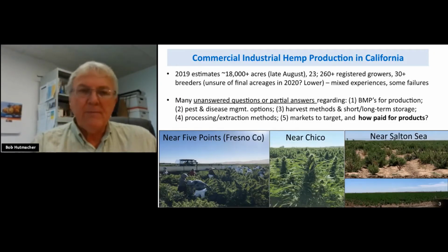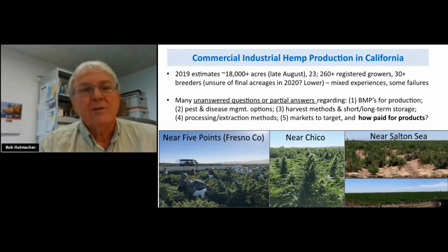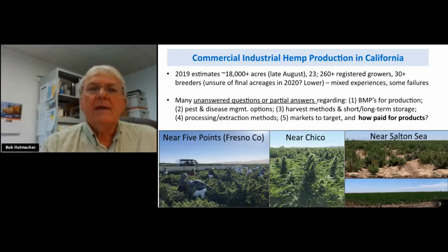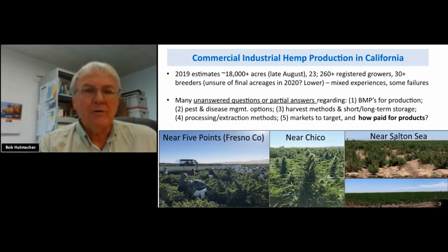So last year we had quite a few people that jumped into it. There were estimates as of August of about 18,000 acres that actually made it in California, and certainly in many other states in the US as well. And there was a lot of activity from the standpoint of breeders. And then in 2020, just because of a very mixed batch of experiences that people had, and issues with harvest methods, issues with actually what you could sell on the market, there were some failures in 2019, but also probably in general lower acreage in 2020, but still continuing interest, at least from the people that I've been in contact with.